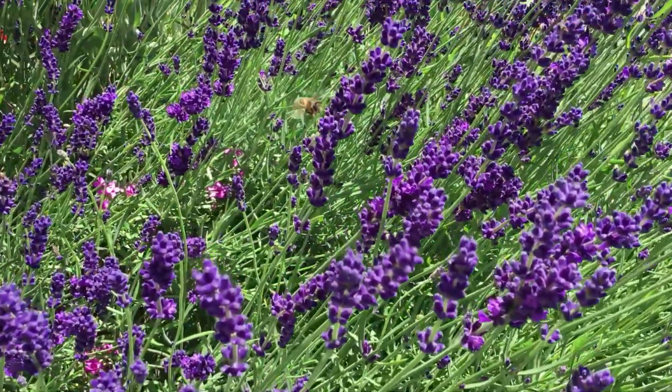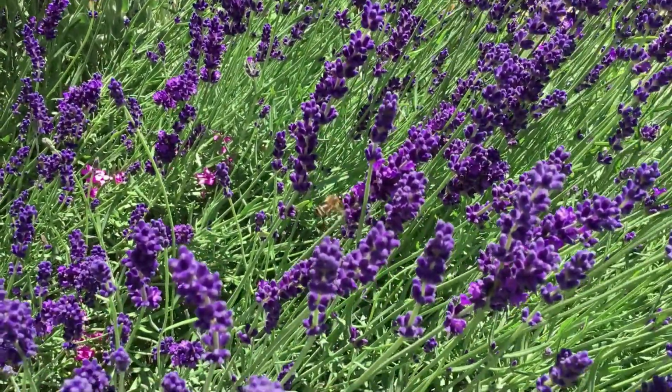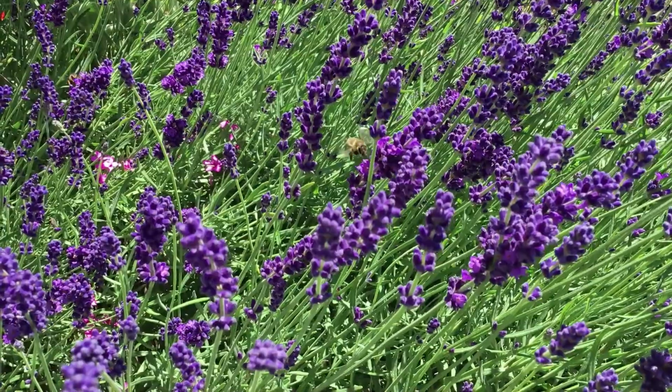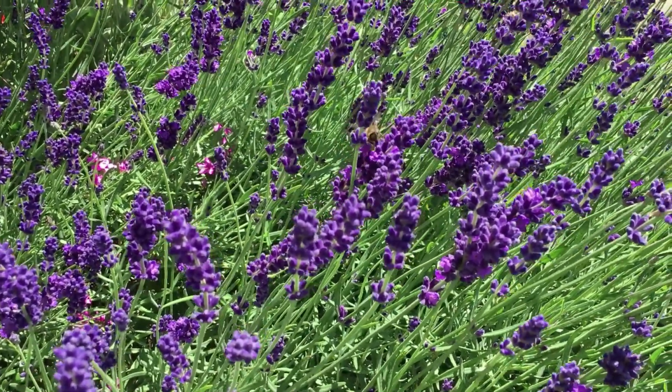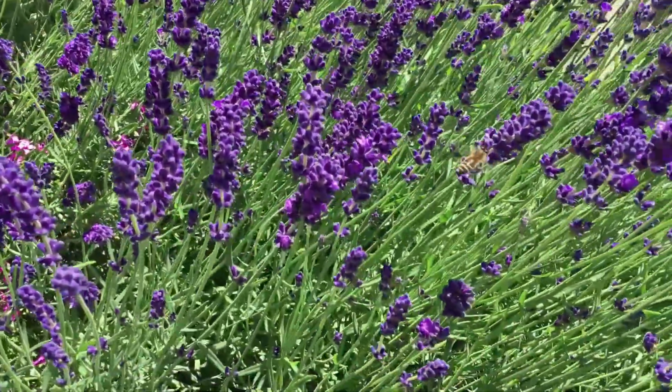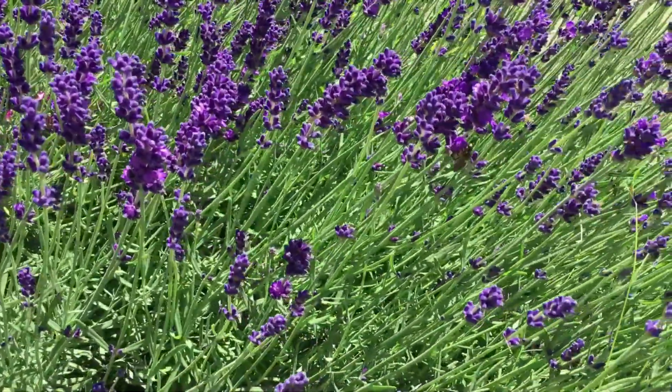Another tip is to plant several of the same plant together in one spot, rather than to plant many different varieties, as bees are attracted to larger expanses of one kind of flower. Bees love quantity as well as quality.